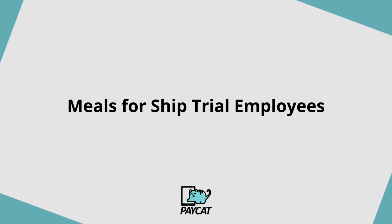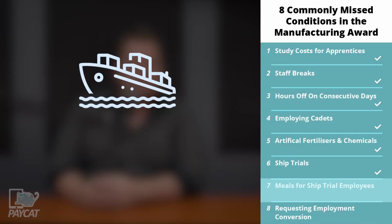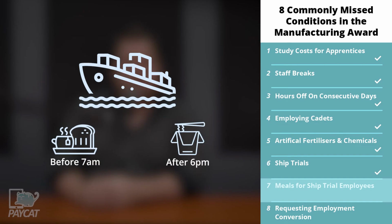And lastly, your employees must be well fed. So they must be on board before 7 a.m. They should get breakfast, and if the ship trial continues until after 6 p.m., they must receive a light dinner.